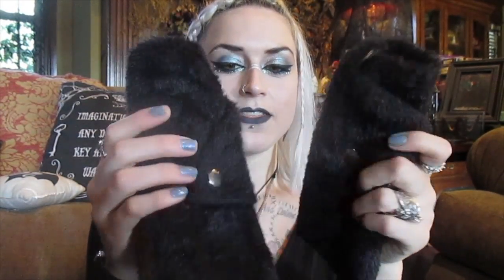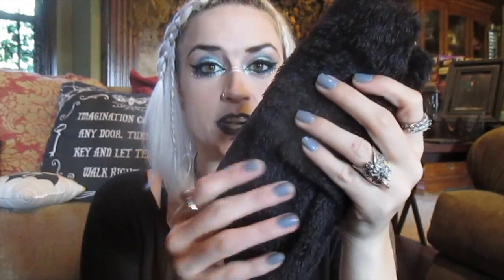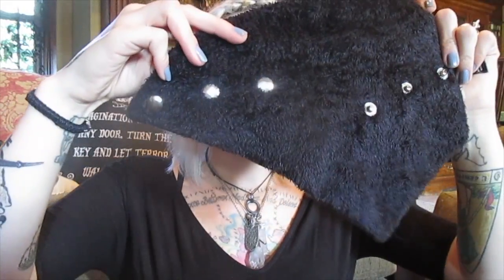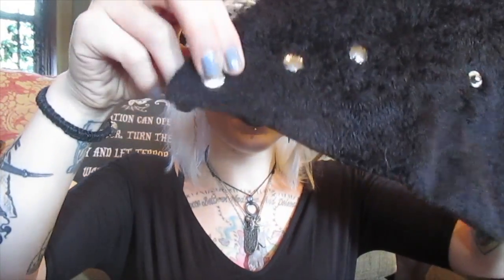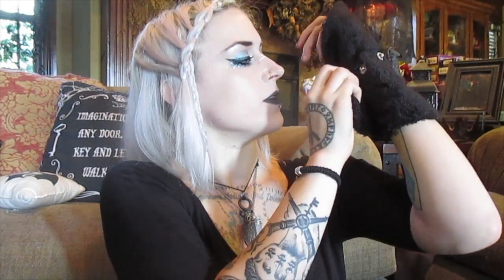So the first thing that I got are these gloves right here, and they're very fluffy, and I don't really know how to describe this, but the texture is very soft, and they have an angle cut. So I'll show you guys. This is what the actual cloth looks like, and these are the little snaps on it to make it stay in place. So you put it on your hand like so, and then you just snap it.